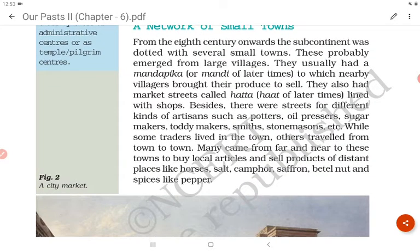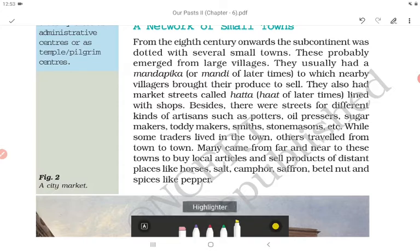A network of small towns. From the 8th century onwards, the subcontinent was dotted with several small towns. These probably emerged from large villages. They usually had a mandapika or mandi of later times to which nearby villagers brought their produce to sell. They also had market streets called hat of later times, lined with shops.